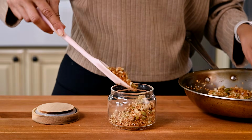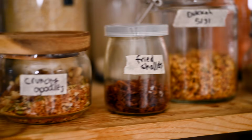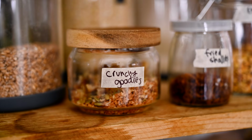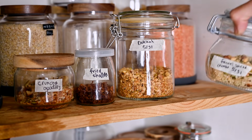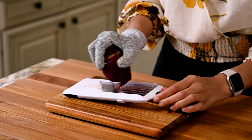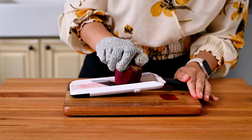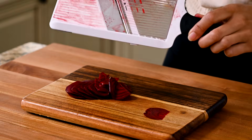Crunchy condiments or toppers like toasted nuts and seeds or toasted breadcrumbs, those will stay good in your pantry for at least a few weeks, so you can make a double batch or a triple batch and enjoy them for quite a while. Another thing you can prep are raw vegetables for your salads. Most vegetables you can slice and store in the fridge in Tupperware for a few days and they'll be fine. The exception would be watery vegetables like cucumbers or tomatoes.